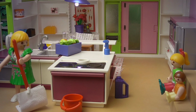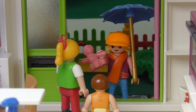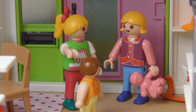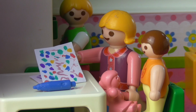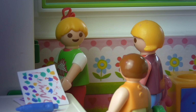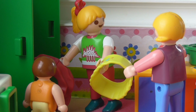Ah, Lisa's here already. Hi, I brought my dolly. Oh, cool. Come in. Come on, let's go to our room. Hello, Lisa. Hello, Mrs. Hauser. We're going up to our bedroom. Okay. This is our new colouring book. Ooh, it's nice. I've got an idea. We can play dress-ups. Ooh, yeah! Lisa, you can take the yellow skirt. I'll take the pink one.